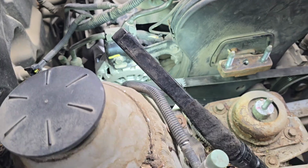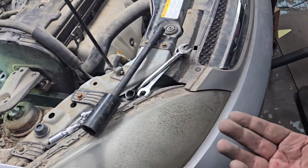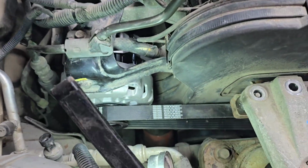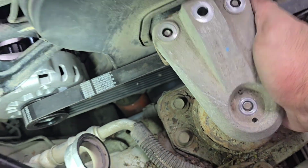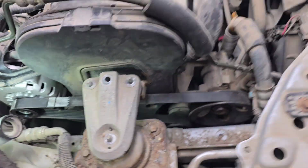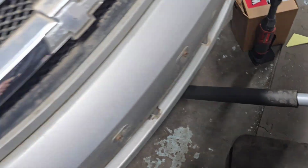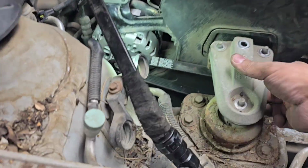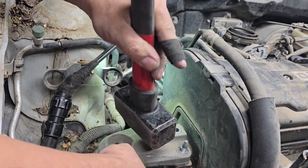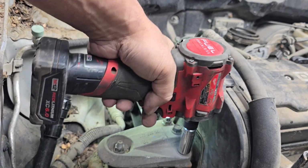Let's put this bracket in here. You have to jack the engine a little bit from the passenger side so that this thing is on an angle, so that we could put the bracket on here, just like that. Just wiggle it, or if it's tough to go in there, just keep jacking up the floor jack so the engine will go up a little bit, and then it will slide right in there. All right, there you go.